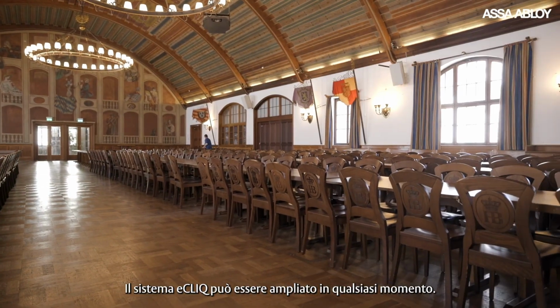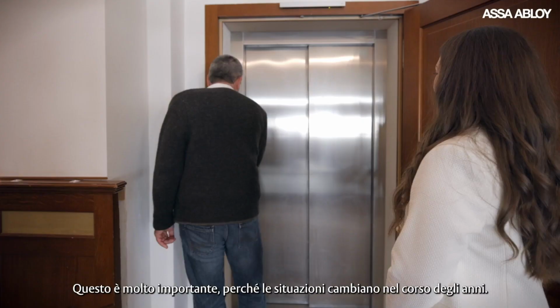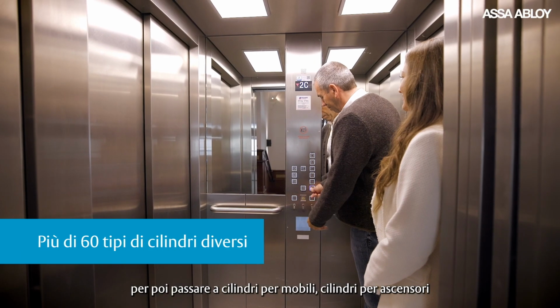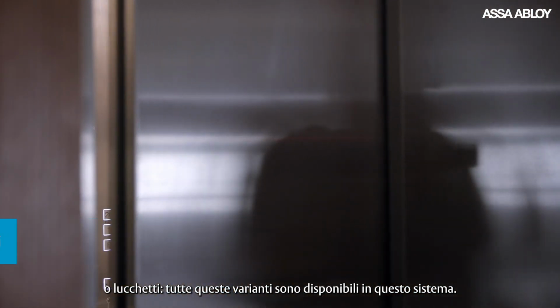eCLIQ can be expanded flexibly at any time. This is very important because the situations obviously change over the years. It starts with a standard profile double cylinder for the classic door, then on to furniture cylinders, switch cylinders for lifts or padlocks. All these variants are available in the system.